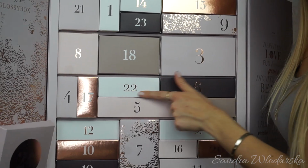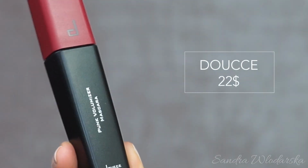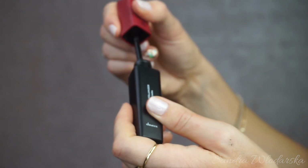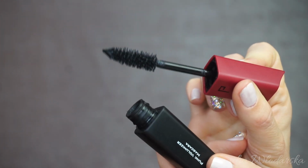Number 22 in the middle. Number 22 is a mascara from Duch or Duke. I don't know how to pronounce that either. There it is. It is a volumizing mascara and it has a really, really big wand.